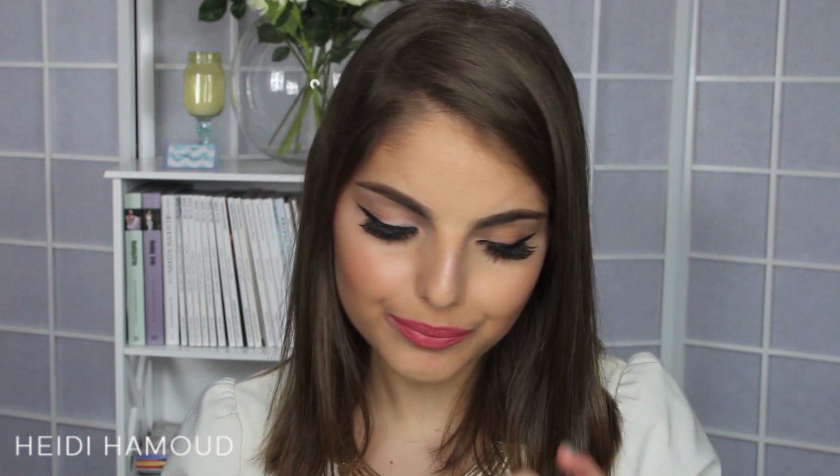So another thing I got was the NARS blush in the shade Taj Mahal. This one is actually really, really pretty. You guys know I love the color orange. I love orange shades, orange tones. So it comes as no surprise that I got the NARS Taj Mahal blush. This is such a pretty, pretty color.